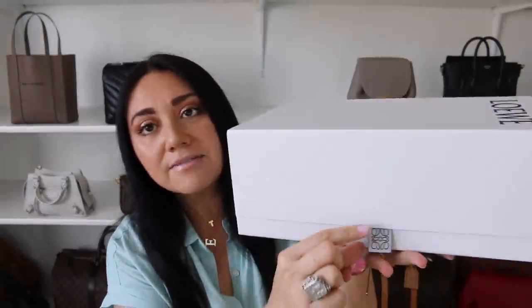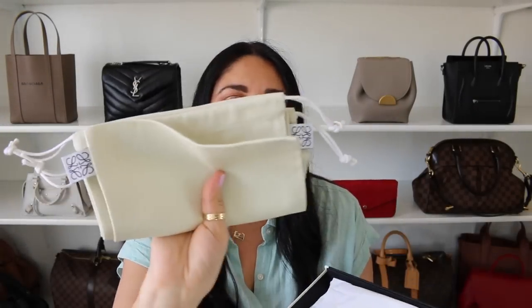But like I said, I did pick them up on Farfetch, and these sneakers retail for $690. I think I paid $520 or something like that, so I think that was some awesome savings. But love the little box. It even has a little monogram on the tab here, and they come with their dust bags.